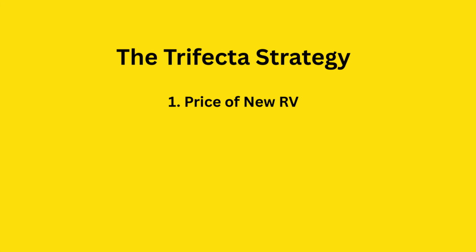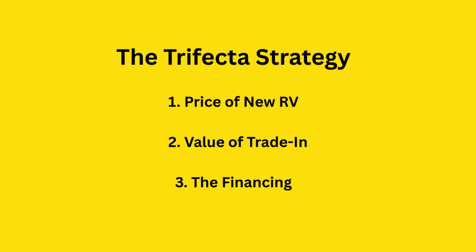Step 2 is the trifecta strategy. You are not making one deal. You're making 3 separate deals in a specific order. First, you agree on the out the door price of the new RV, period. Nothing else gets discussed. Second, only after that price is locked in do you negotiate your trade in as a separate transaction. Third, and last, you arrange financing. Which brings us to step 3, the most powerful move you can make.